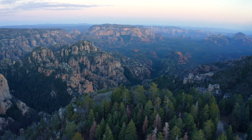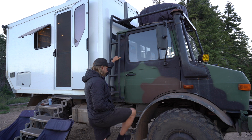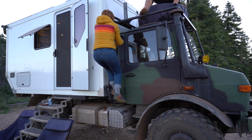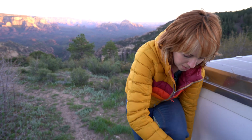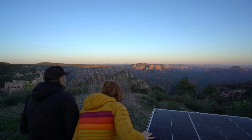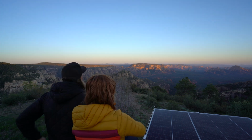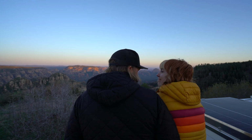In a crowded place like Sedona, you can find views around every corner. What you can't always find is solitude. Luckily, we had this place all to ourselves, to enjoy our pizza, after-dinner stroll, and then take in the views from our roof. This little roof rack over the cab of the Unimog has been our favorite post-dinner sunset spot.